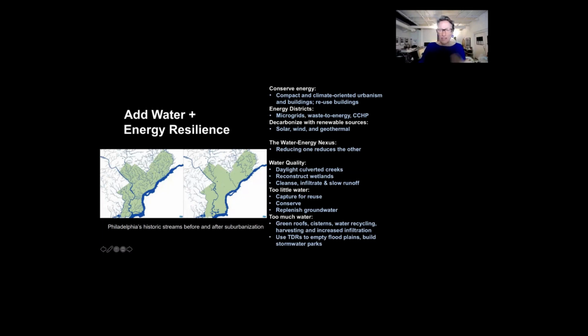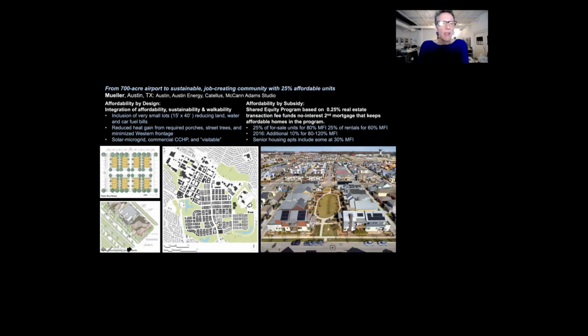So a lot of what we need to be focused on, and I'll show a few examples, is improving water quality, what to do when there's drought and places don't have enough water, and what to do in the places where there's flooding and too much water. So let me show the last of the Austin projects.